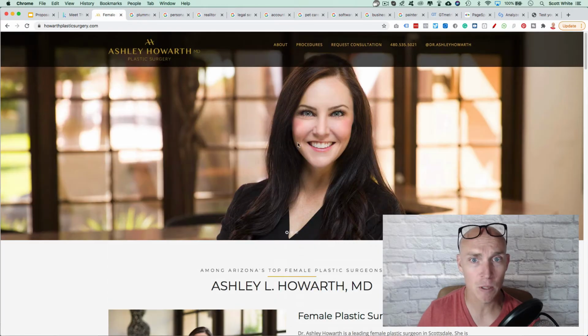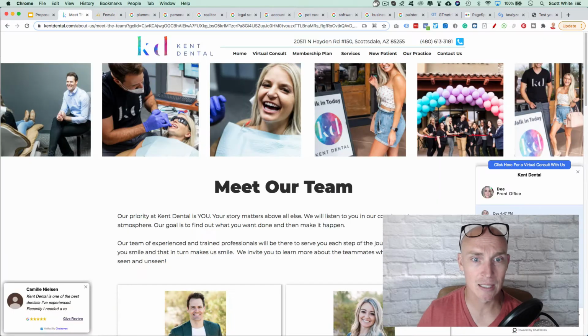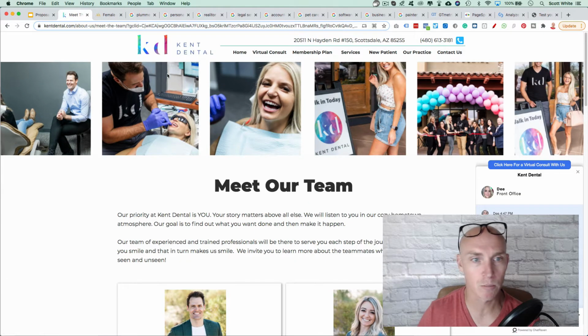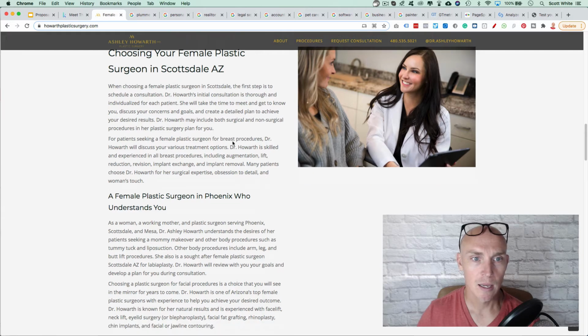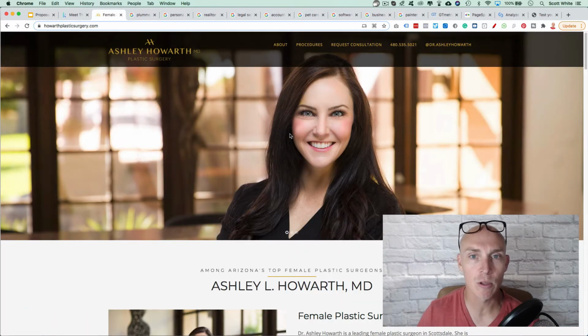If anything, it should be about before and after photos on a plastic surgery website. Even for dentists, before and after photos are a little better because they draw people in. They do have attractive people, but some images aren't as clean. This is really about her and who she is, and people don't care much about who you are. They want to know how you as a business can help them.